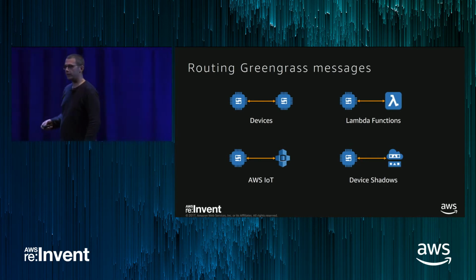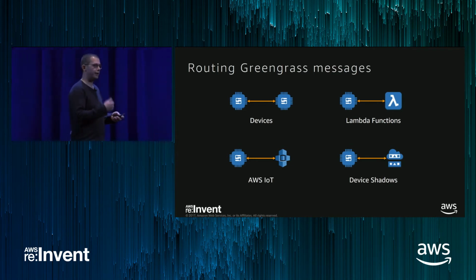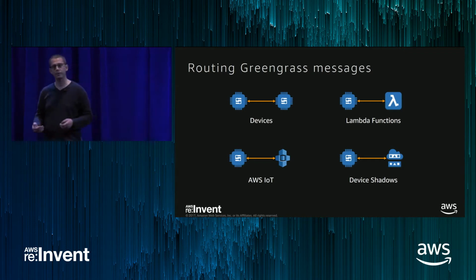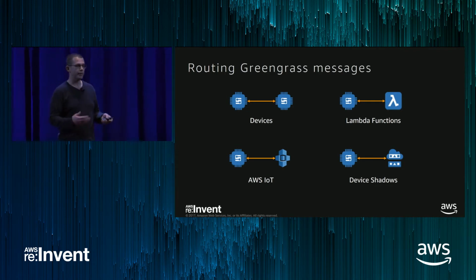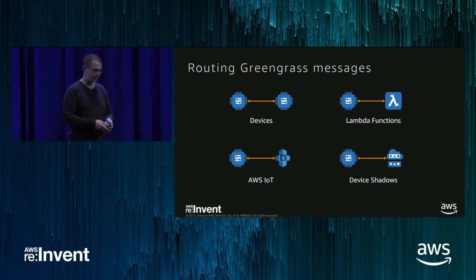And last but not least is device shadows. So just like you would operating with device shadows in AWS IoT, you can operate with device shadows at the edge. But you need to define every single shadow that you want to interoperate with, okay? That means that if you want to have your device interoperate with the shadow, you need to set up subscriptions for that. If you want your Lambdas to interoperate with the shadow, you need to set up subscriptions for that. I just talked about being able to return a value from a Lambda. If you want that return value to update a shadow, then the route would be pushing the message from Lambda to the shadow via some defined topic.